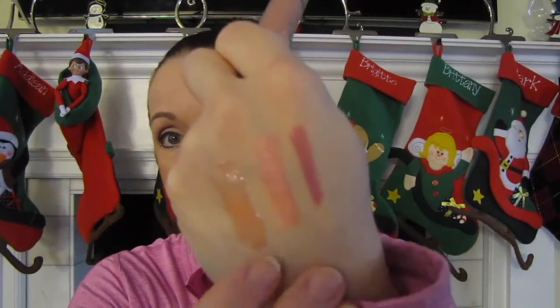And then on top of that, I have Buxom White Russian. This is an oldie but goodie for me. This is my second bottle of this. I really do love it, and that is White Russian. And that is what it looks like all put together.